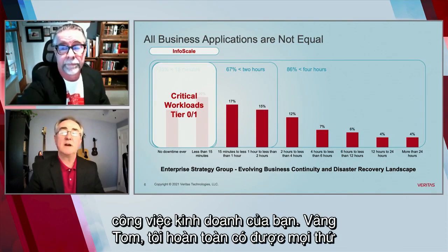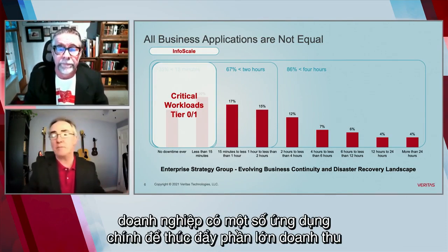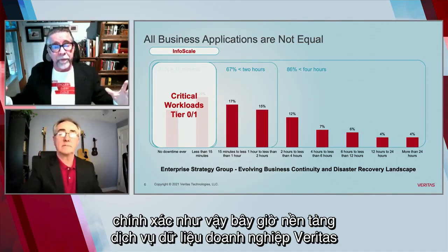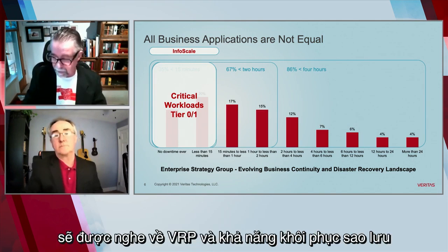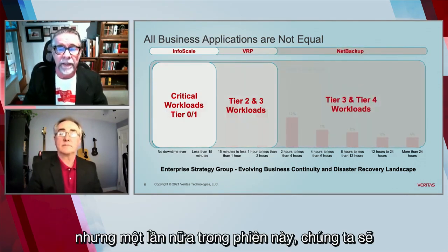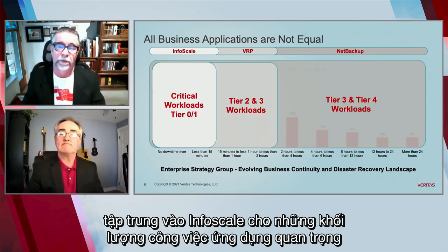Yeah, Tom, I totally get it. Every business has a couple of key applications that drive most of the revenue and keep the lights on. Exactly. So now Veritas Enterprise Data Services Platform covers the full spectrum of recovery time objectives. In other sessions, you're going to be hearing about VRP and NetBackup's recovery capabilities. But again, in this session, we're going to be focusing on InfoScale for those mission-critical application workloads.